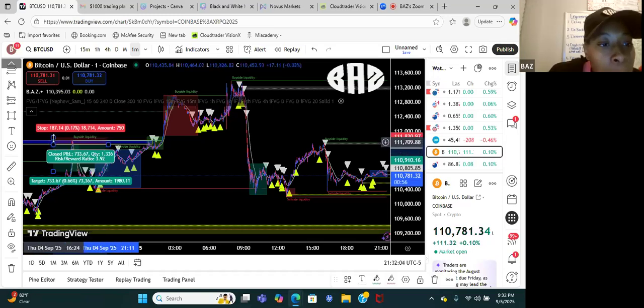Okay, so this first little line here, and then our box at the top is going to be a few pips below your key area. So whether it's a BAS block or fair value gap, that's where you're gonna have it.